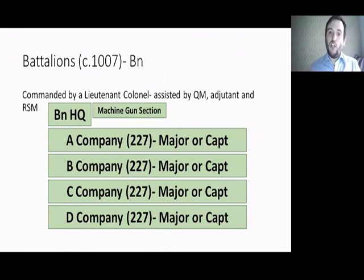So each of those companies, which is given a letter A, B, C, or D, are all joined together in a group of 4, and together they make a battalion of 1,007 men, and they're commanded by a lieutenant colonel. And that lieutenant colonel will be assisted by a quartermaster, an adjutant, and his RSM, who we've talked about already.